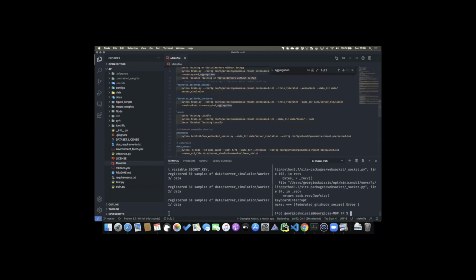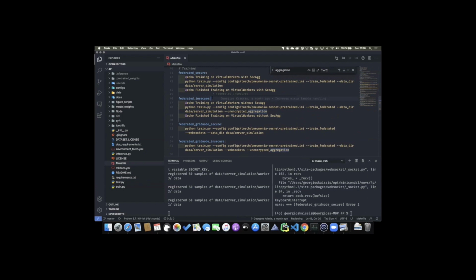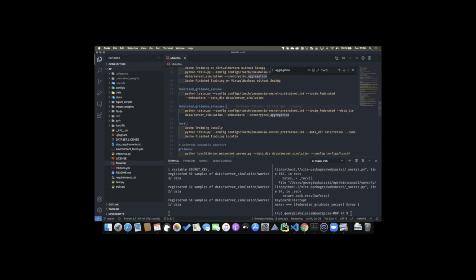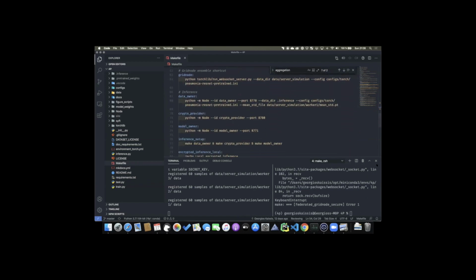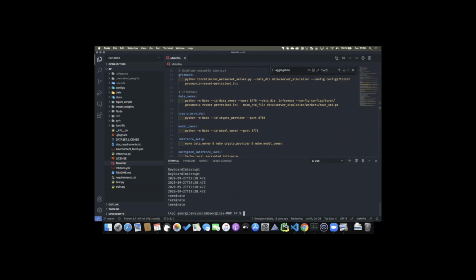You can try the same thing out also with unencrypted aggregation by running federated insecure for virtual workers or grid node insecure for grid nodes. And you can run local training by just running make train local, and it's the same sort of idea. Great. So this is sort of the overview of the training process. Let me now kill these grid nodes here and show you a quick overview of the inference process.